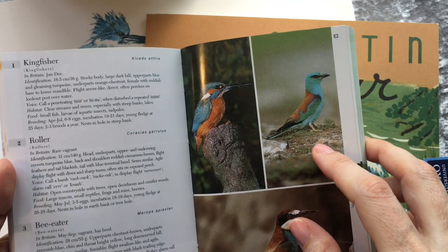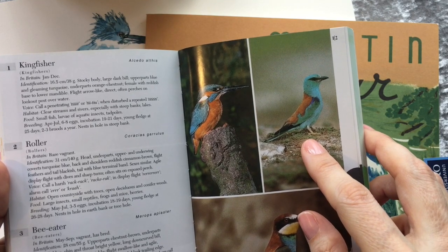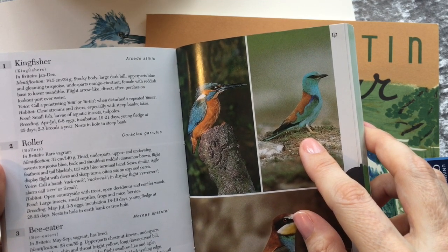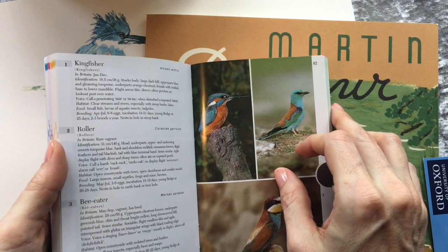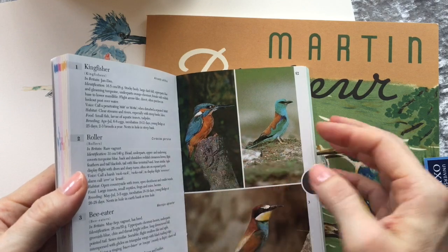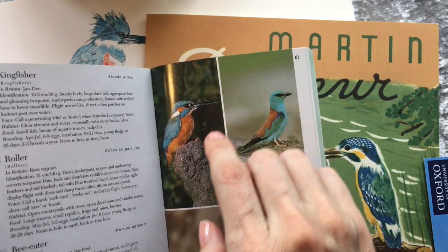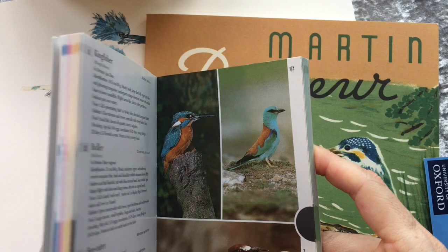His habitat is clear streams and rivers, especially with steep banks. They eat small fish, aquatic insect larvae, and tadpoles. And they build their nests in holes in steep banks. Beautiful colours, and his ability to dive under the water and come out flying makes this bird a very interesting one for us to look at today.